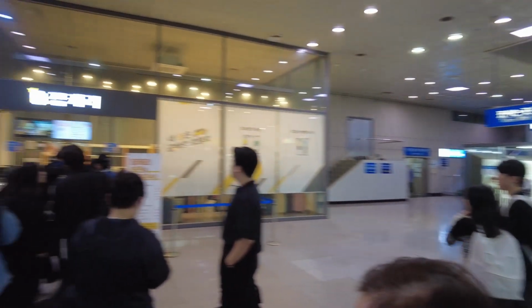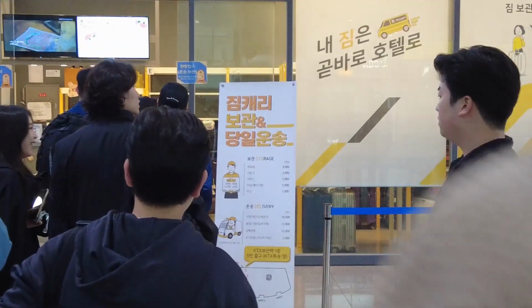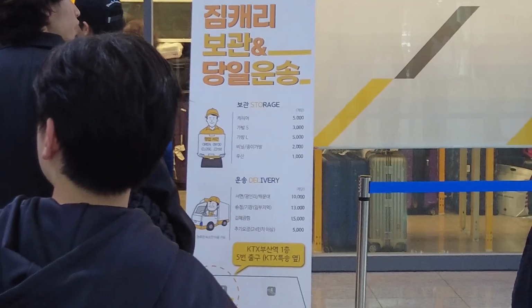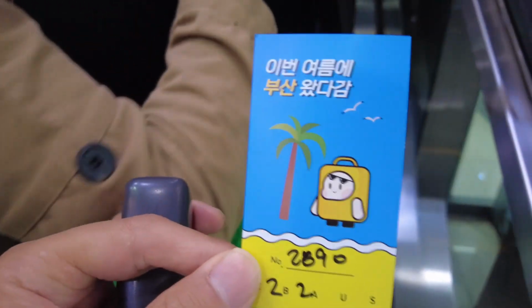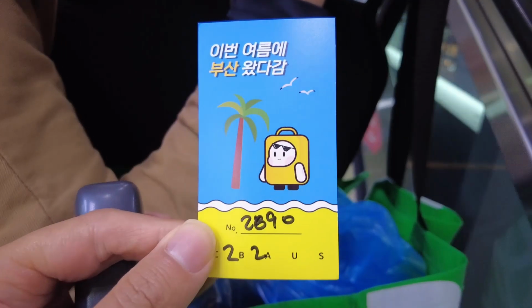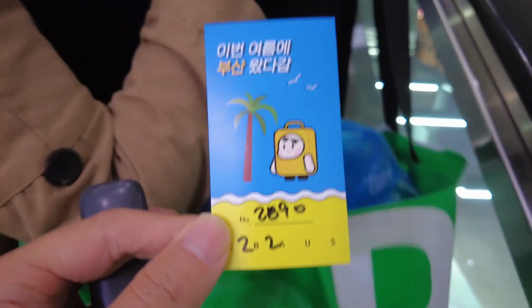And then right next to the lockers is this place. The prices are more expensive, but it's the only choice we have. Our train leaves around 7 p.m., so got no choice. Basically, after you check in your bags at that place, they give you this card. So then we're gonna pick our luggage up at 6 p.m.